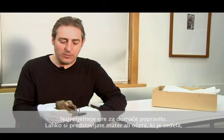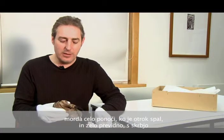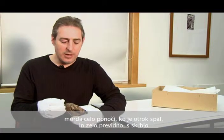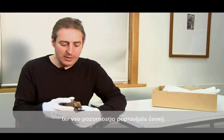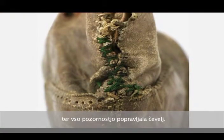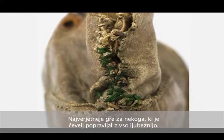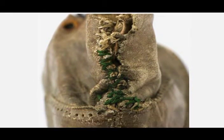You can imagine mother or father sitting down, perhaps at night, while the child is sleeping, and carefully, very carefully, and we can see again the care and the attention to detail here in these little stitches. So this is someone who seems to be putting a lot of love into the repair.